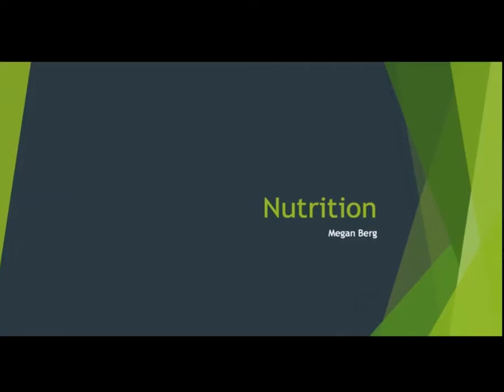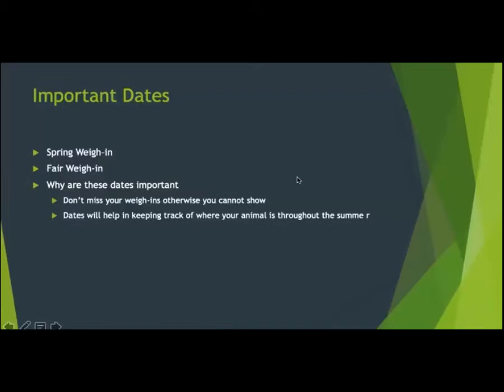So without further ado, some really important dates as far as nutrition, really your whole goat project. Really important dates for you guys to know are your spring weigh-in, so you can make sure you're at the spring weigh-in, you get your animal tagged, all of those kind of things, and also your fair weigh-in. Because I had a kid when I was still a 4-H agent that missed a weigh-in and was not able to show as a result. But those dates are also important when it comes to nutrition. We don't want to miss those weigh-ins, so we can show at fair, but that also helps us calculate some of our formulas that we're going to go over.